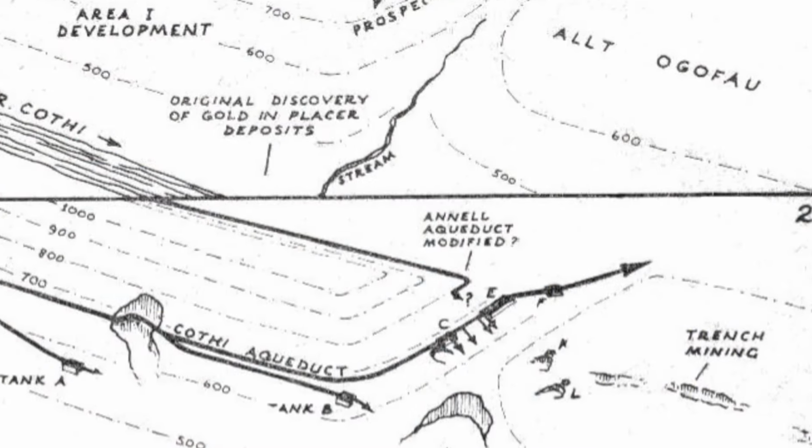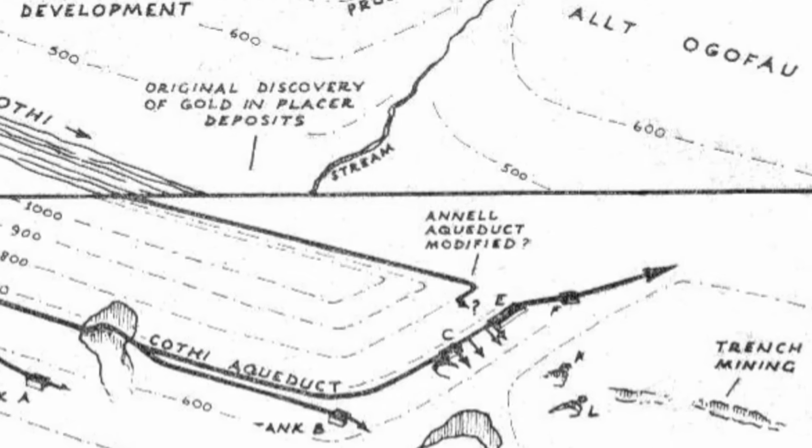Roman engineers at Dolaucothi used several mining techniques, including some that were very advanced for the time. One of these was known as hushing, which was a form of large-scale water release. Now this is, as far as I know, how it works. The Romans built a network of aqueducts and reservoirs that were designed to collect water from higher ground. Then, when the Romans were ready, they would release all this water at once as a torrent down the hill.